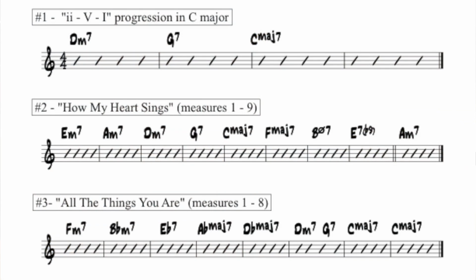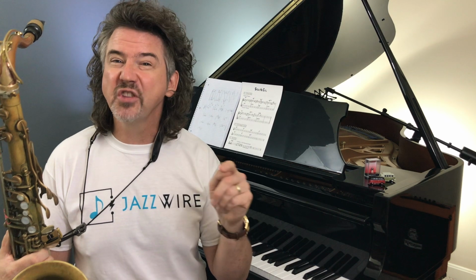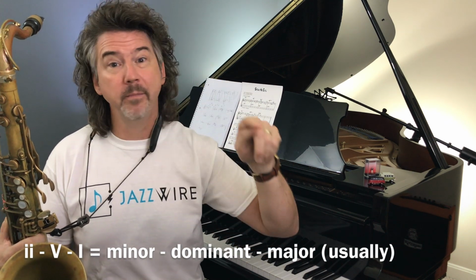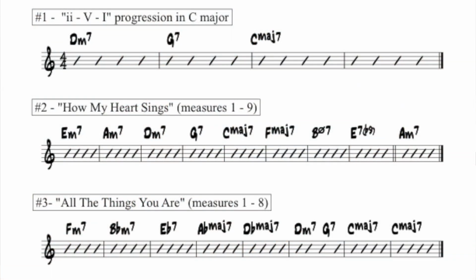These are the chords to All the Things You Are, probably one of the most played songs in a jazz style. It wasn't a jazz song, but Charlie Parker and so many more helped make this into a jazz tune. Again, are we in F minor? Definitely not. Are the first three chords of item number 3 a 2, 5, 1 in E flat? F being the 2, B flat being the 5, E flat being the 1? No, I would say not, because the qualities are wrong. We should be looking for minor, dominant, major, if we're in a major key, and I'll tell you that we are.